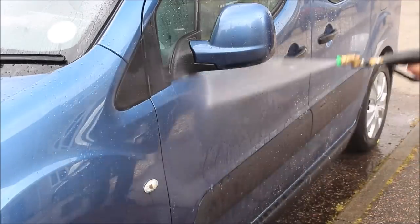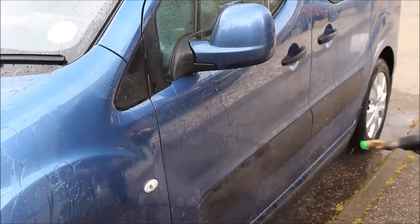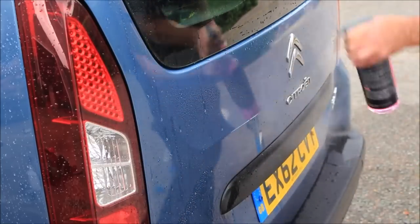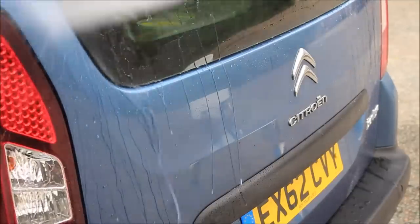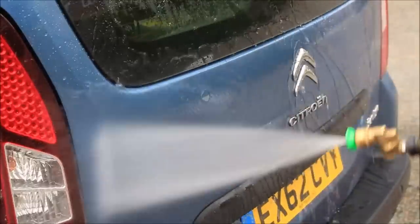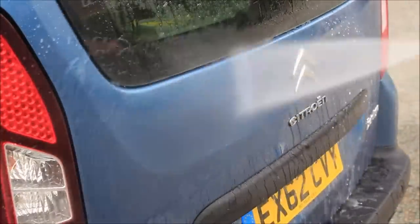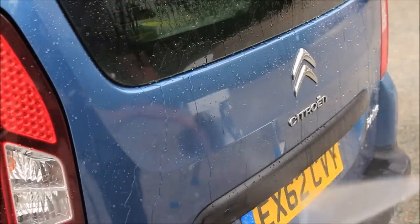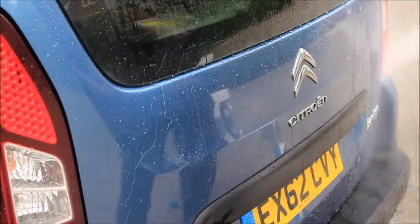Yes, well that's all very well, Paul, but we want to see you putting it on. Don't worry, it's coming. A few sprays. And just grab your jet wash, and there you go. Stand back a little bit. And when you're doing a vehicle this size, this makes a hell of a difference. I'm getting some protection on it and we're getting it on there fast.